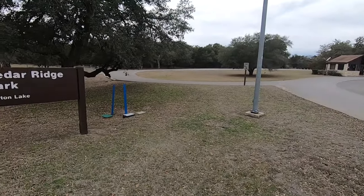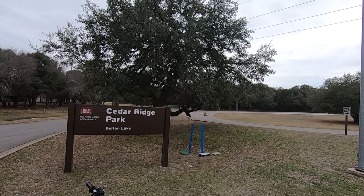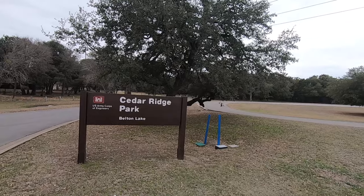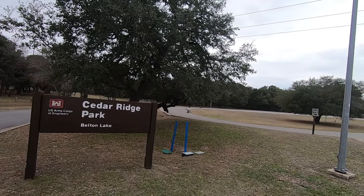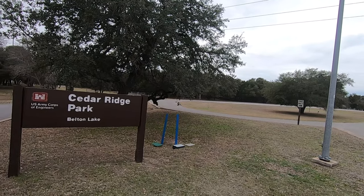But anyway, let's hop on the scooter and go for a ride and see what we can see. All right, got the scooter, got the GoPro, and I got you. So let's go check out Cedar Ridge Park on Belton Lake.